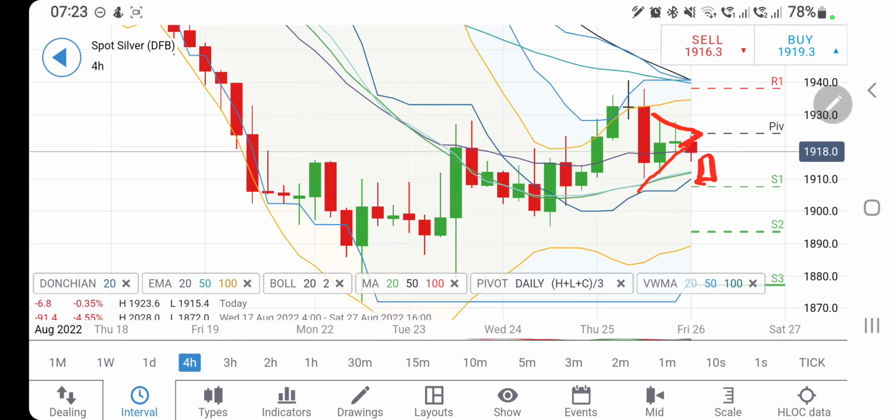one can remain short on silver. Target should be at around 1910, 1905 and 1900. 1900 is going to be the target. Possibly it may try to achieve that.